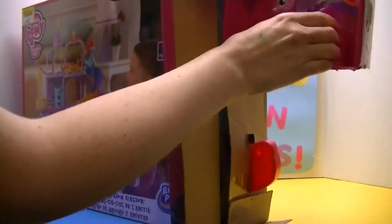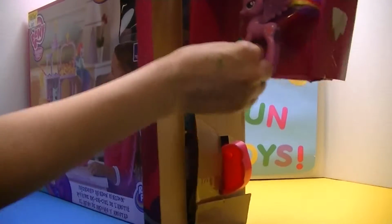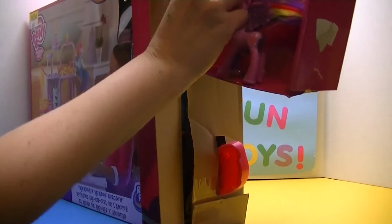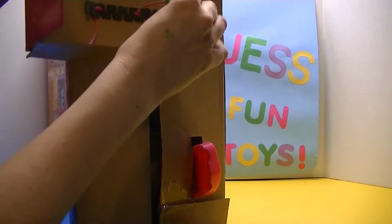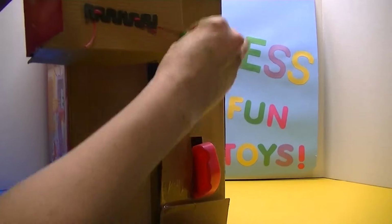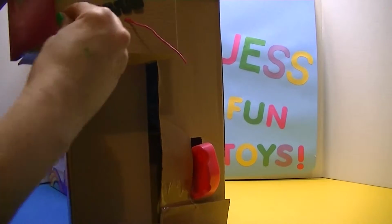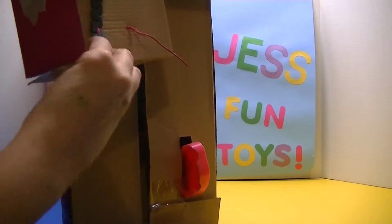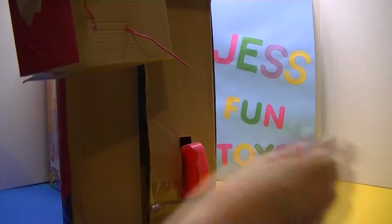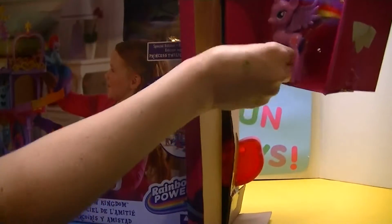Opening this up, we'll pull out our Twilight. There's Twilight! She's stuck in there! Can we pull her out? Oh, no. We've got to undo the stuff at the back. There we go. Definitely want to make sure, though, the pony doesn't run away, huh?